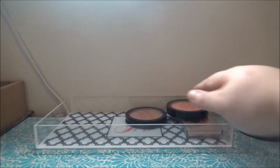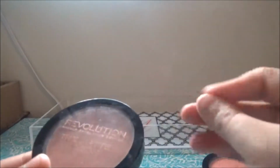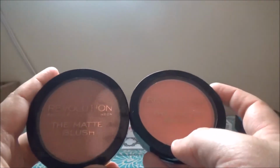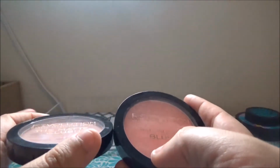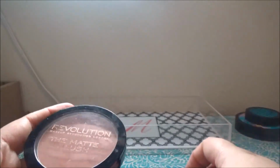For blushes, I put in two options. Oh, sorry, contour first. Contour I put back in this contour kit. Okay. For blushes, I put in two options from Makeup Revolution. I've kind of stopped supporting that brand because I feel like they blatantly copy. It's one thing to make dupes, but when you blatantly copy another brand's packaging, I'm not okay with that. But I really like these blushes, so I want to use them until they're gone.